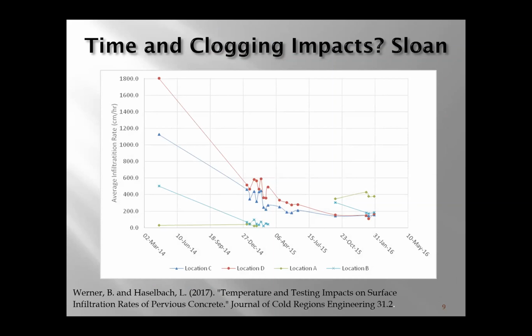When you first place pervious concrete, 7 days later, you can have surface infiltration rates of 2,000 inches per hour. So you think of Harvey at 60 inches in 3 days versus 2,000 inches per hour. But it rapidly clogs some. The fines and the larger debris will catch on the top, and that needs to be cleaned periodically. And some of the finer material will go inside.